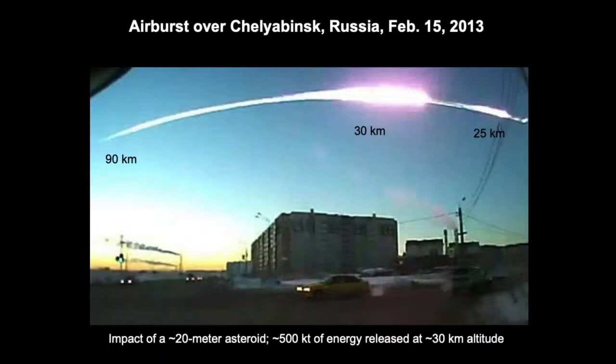Now, that's a rare case. We don't think that happens very often, maybe once every 50 years or so. And this was completely unexpected. We didn't see this one coming. It was coming from the direction of the sun, which is off to the left in this.